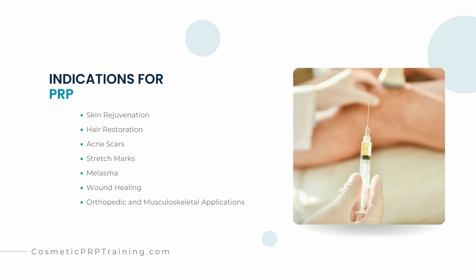Wound healing. PRP accelerates the healing of chronic wounds and ulcers, reducing inflammation and speeding up tissue regeneration. Orthopedics. PRP's regenerative properties help reduce pain and improve healing in conditions like osteoarthritis and tendonitis.